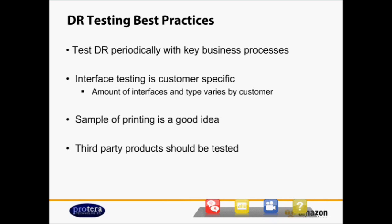There are some different philosophies from customers on how much they should put in DR. We've seen some companies where they will put the bare minimum, like Vertex or tax calculation. We have other companies that have replicated their whole suite of tools into AWS.